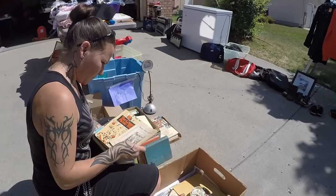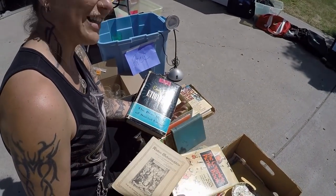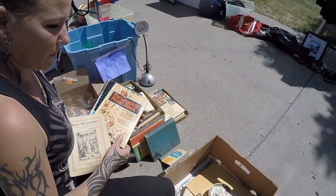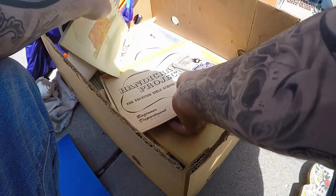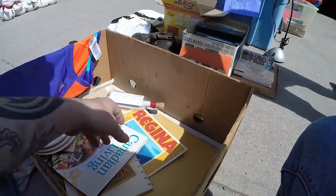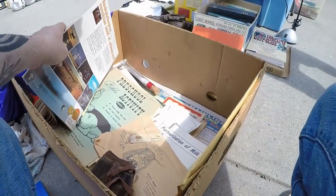What'd you find? I don't know. This I'm gonna get for Darla. She likes this type of thing. This too. And I don't know about that one. I don't know how much books are either. Okay, I'm gonna go look around here. You want that? Yeah, I think so. Depending on the price. Oh, there's a couple more.